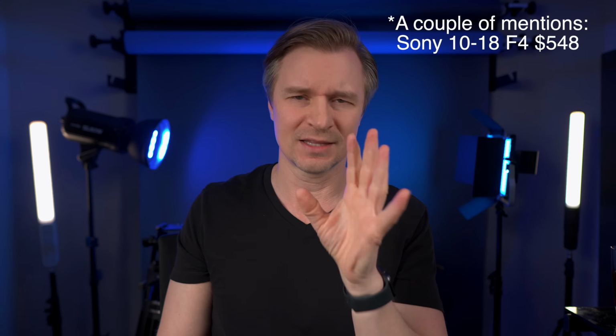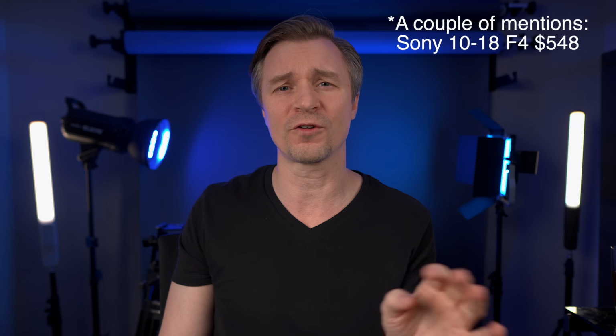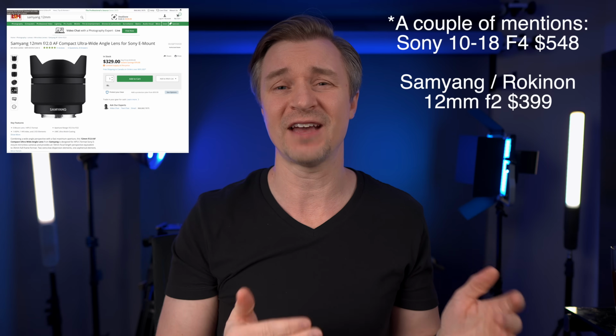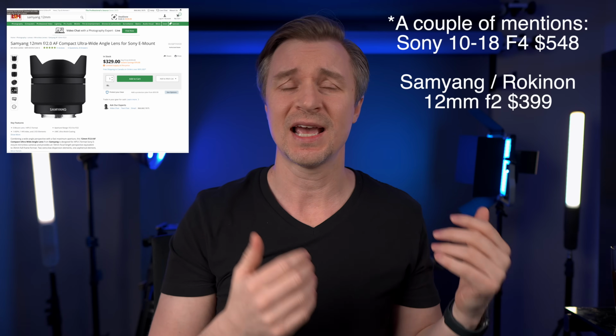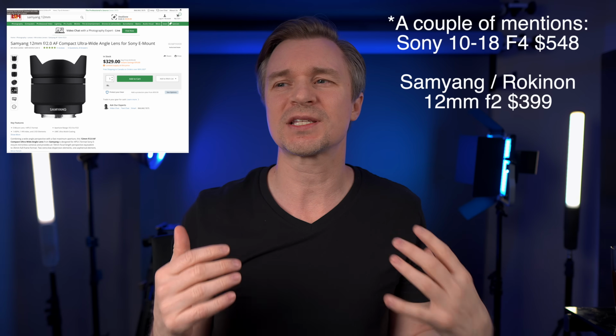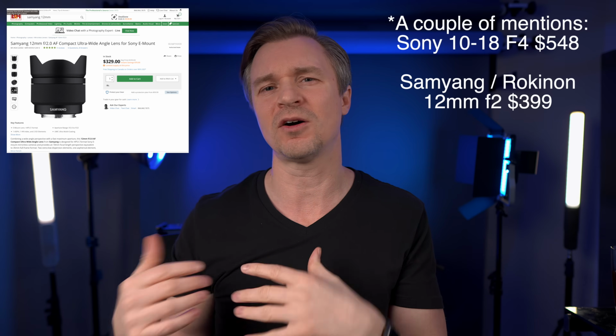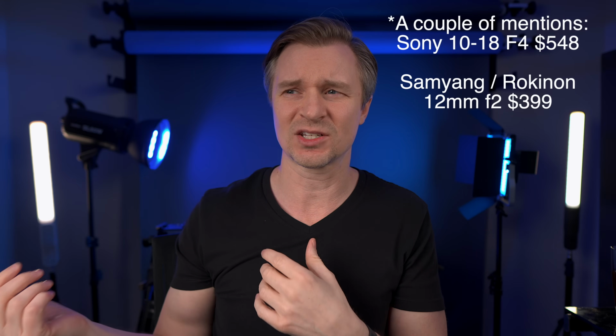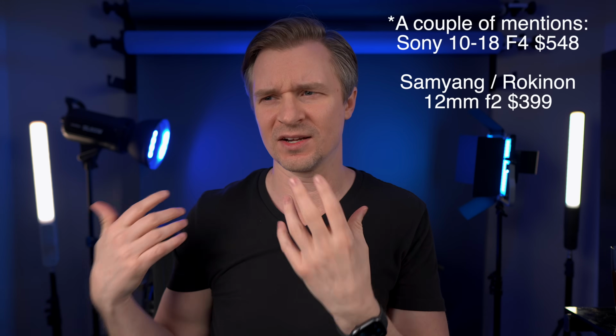In that case, then the 10 to 18 f4 might work for you, but again, it's a bit older and optically not quite as good as the newer releases. Now there is also a Samyang 12mm f2, which is a nice small lens, and it's an autofocus lens, but it falls a fair bit behind all of the other lenses I mentioned in terms of optical performance. It has quite a lot of flare and ghosting.